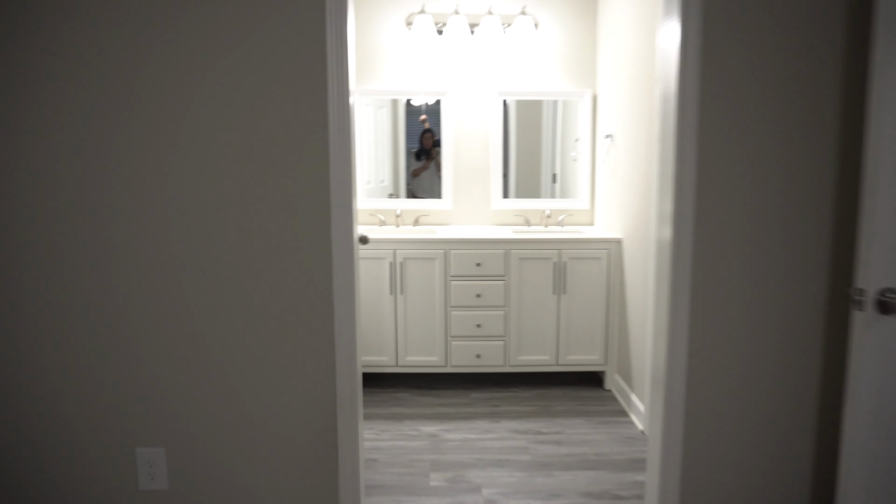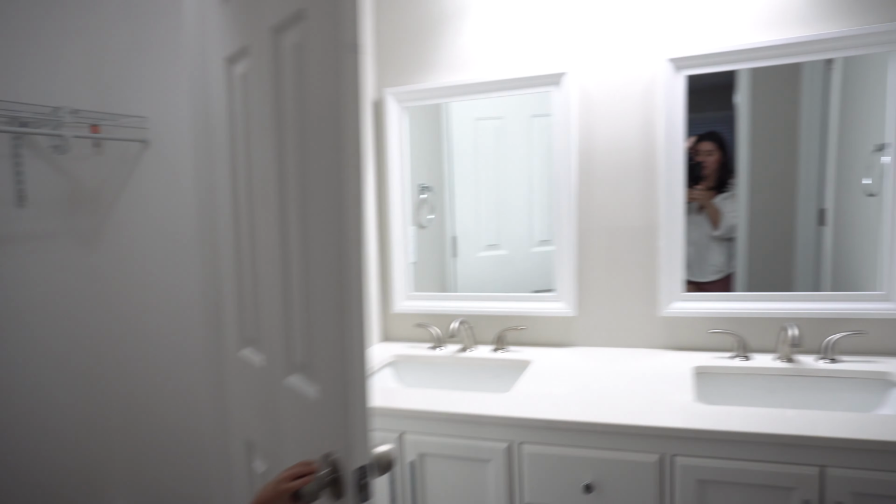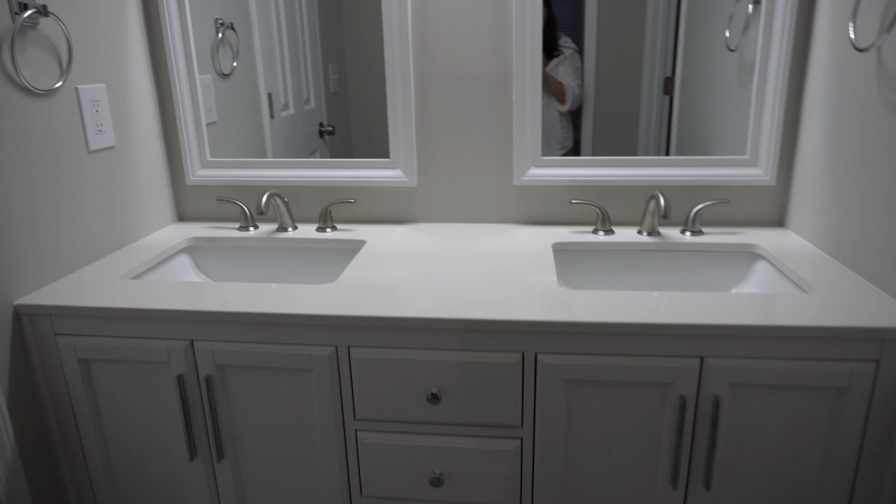Man, that fan is like super high. Okay, that's closet number two. And two sinks. The shower and tub. And the toilet's over here. And this looks to the backyard.